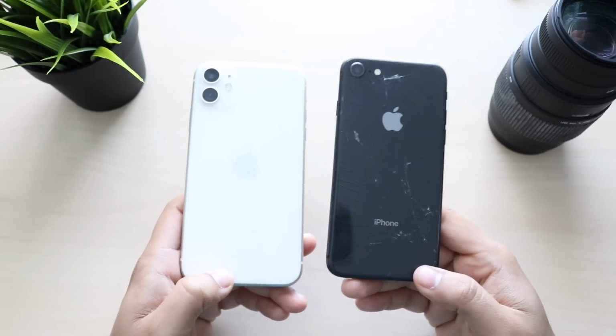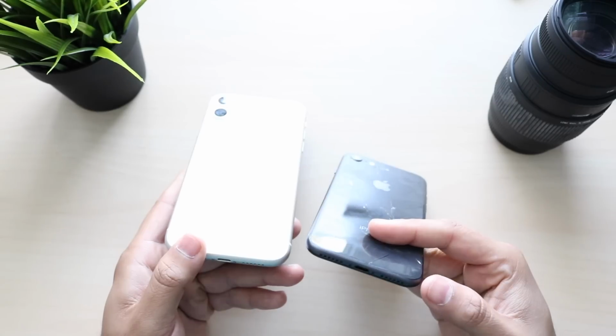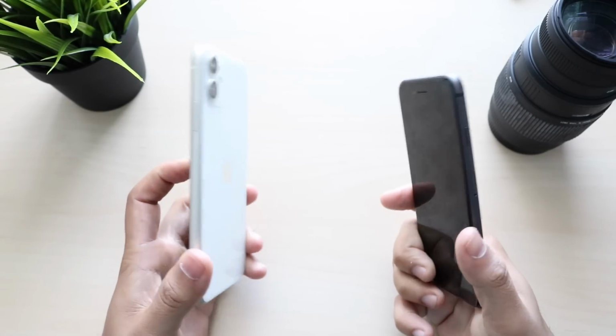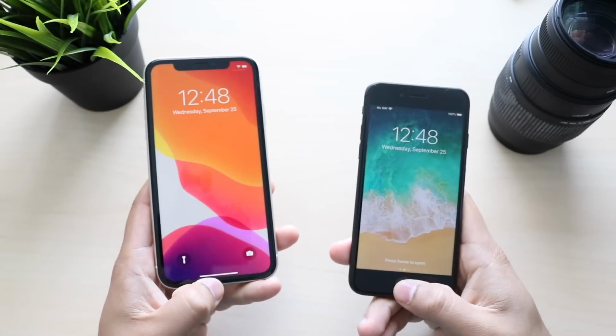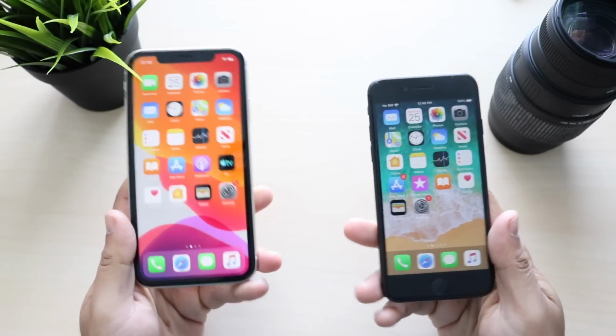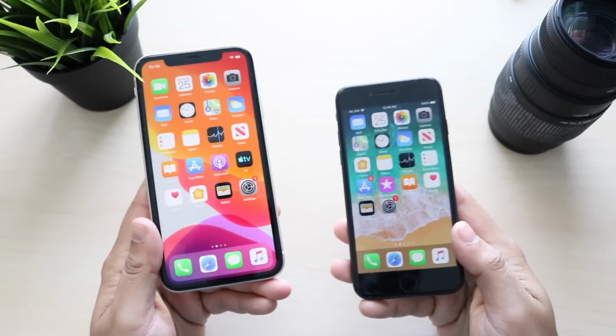but looking on the back, you can see, huge difference. Not only is the size, but the dual camera setup you have on the iPhone 11. Lightning ports on the bottom, no headphone jacks on either of these, but build quality wise, I like the size of the iPhone 11 more, but the iPhone 8 I think is built better and feels more premium in the hand than the iPhone 11, excluding the notch and bezel-less display on the iPhone 11.